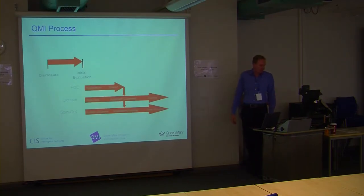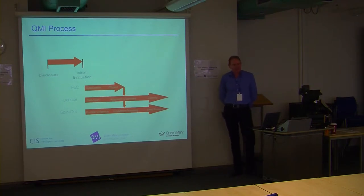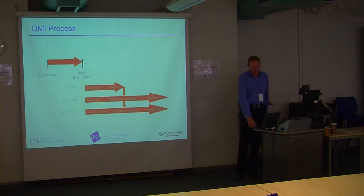Just an example of the process that we go through in terms of actually developing ideas that fall on our desk. We do something called an initial valuation, which is very similar to the investment pitch that the winners are going to have to produce, and that will guide us in which direction to go in terms of whether it needs more money, whether we license it or spin it out. And usually it needs more money, that's where the proof of concept comes in.